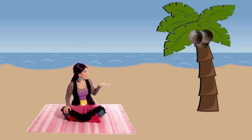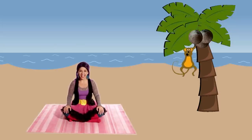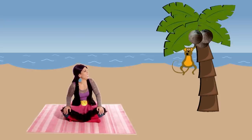Hey, there's another tree! That tree looks really different! It's growing coconuts! The outside of coconuts are brown. Do you see the monkey swinging from that tree? He's the color brown, and he's cute. Hi, Mr. Monkey.